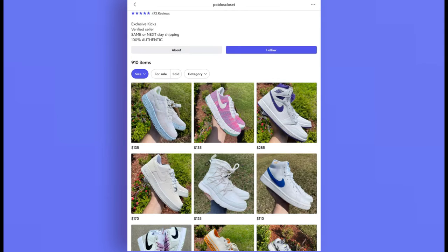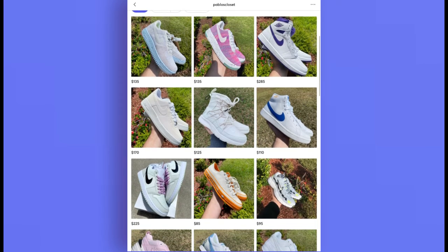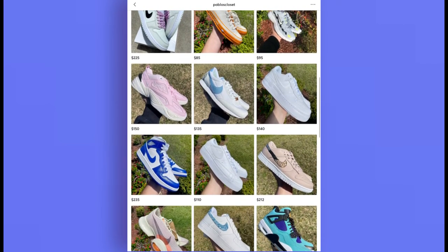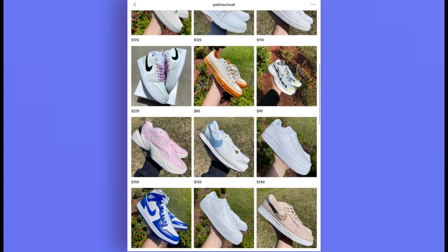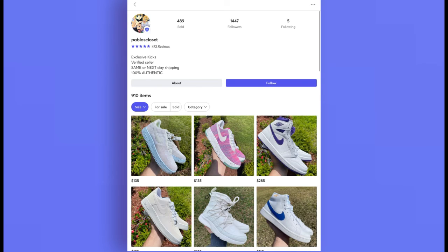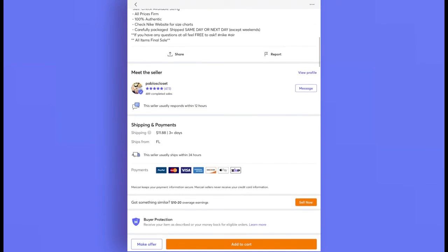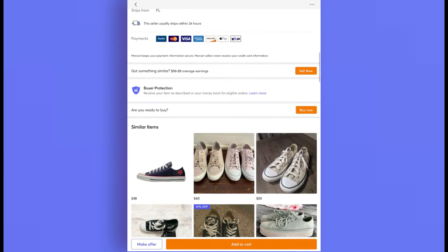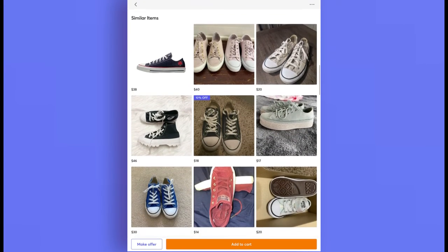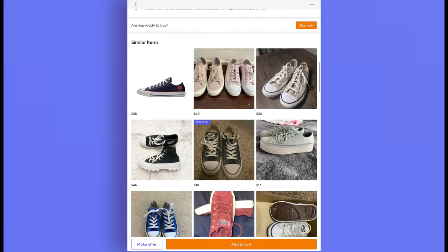There we go. And then see if there are any other items that you would like to include with your purchase, so that way the seller can bundle them for you and then hopefully combine some of that shipping, and you get multiple items. So let's go back to the item here. If you keep scrolling below, you'll see other items that are like that item as well that you can also add to your favorites or add to your cart.